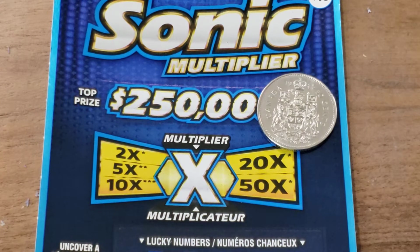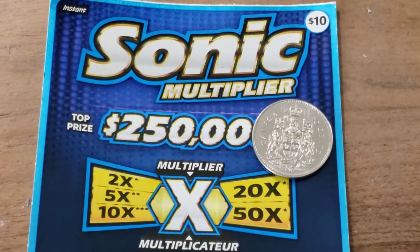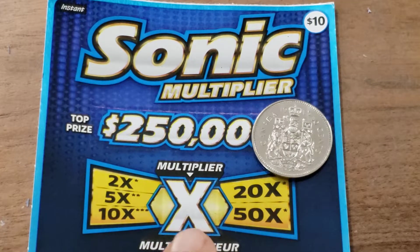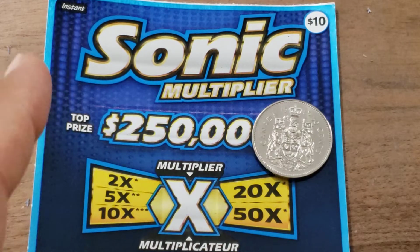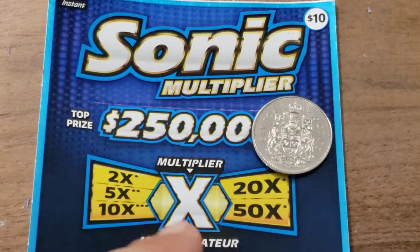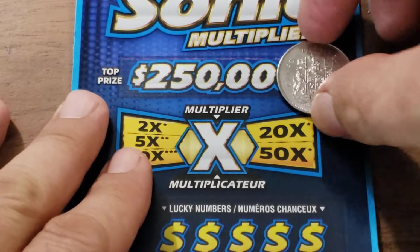Well, we're doing a Sonic Multiplier. I've done these before. I've actually had 20 times the multiplier in here, and 10 times and 5 times, and I've never won. When I do win, it's just one time. So, hey, what the heck? Somebody's got to win. So, let's see what we're going to do here.